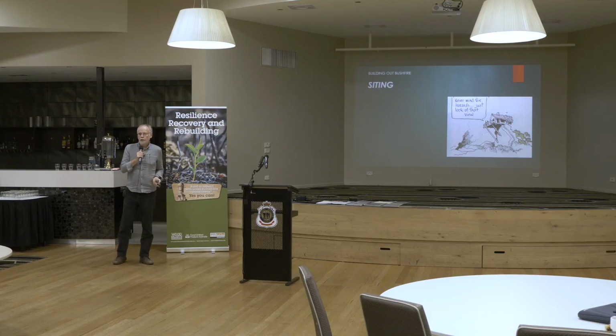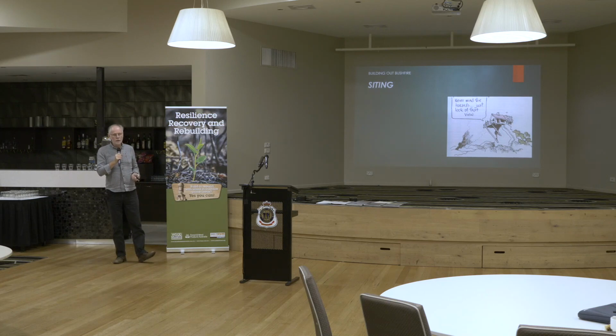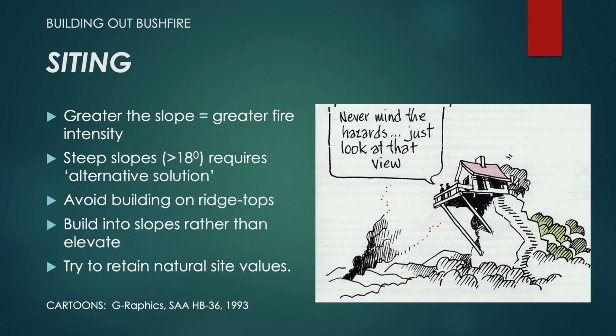So I'm just going to quickly run through the principles, just simply, because these are standard principles that have been around for the last 20 or 30 years. And the point is that great view, but that could be of the approaching fire. Greater the slope, greater the fire intensity. Steep slope over 18 degrees, it again is not deemed to satisfy, building inspectors, certifiers, no, we want a fire engineer. You're going to have to pay that, several thousand or more to get someone who is certified and approved by that government body to allow you to build. And of course, that's when you're talking about the hundreds of thousands of dollars of additional cost.